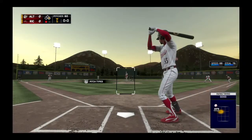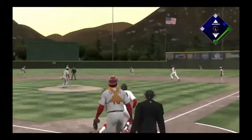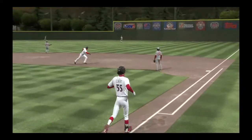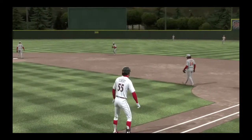Stepping up now, Stephen Lawrence. Here we go. He's set, and the pitch. He pulls this one into right. Ramirez is there to put it away, and the runner will be forced to retreat back to first.